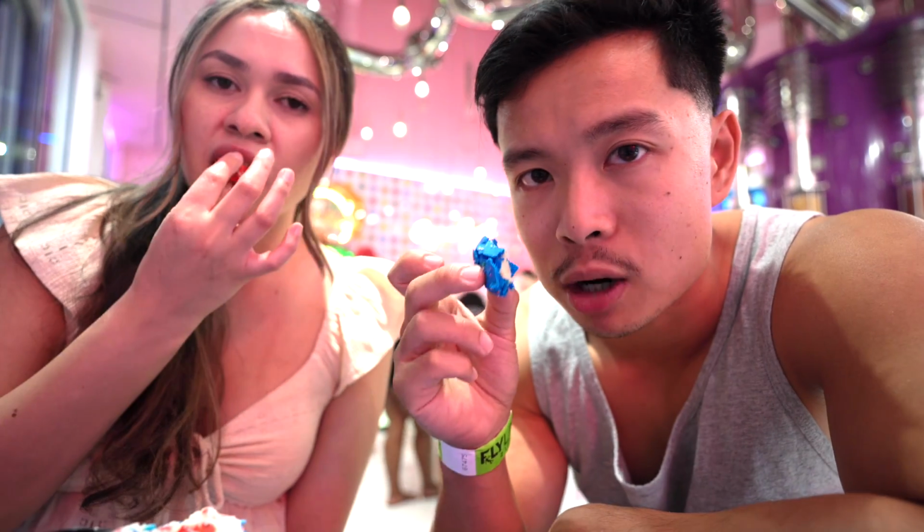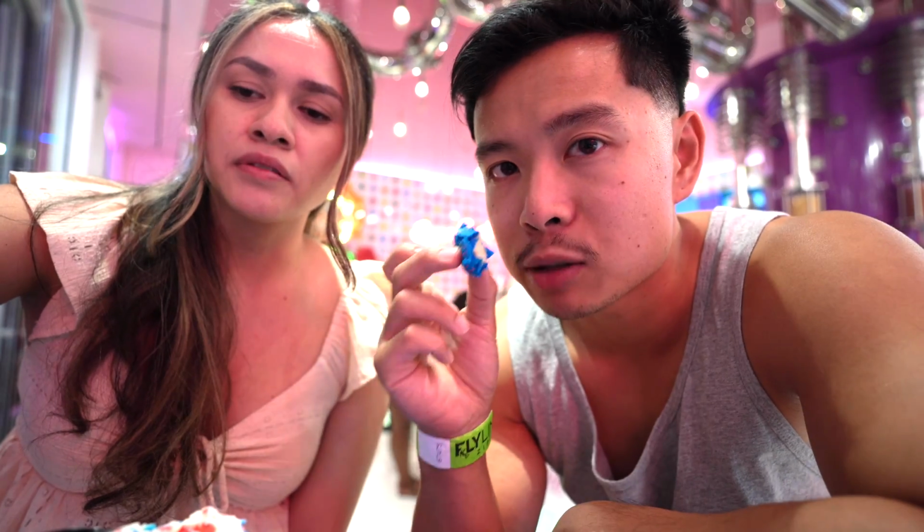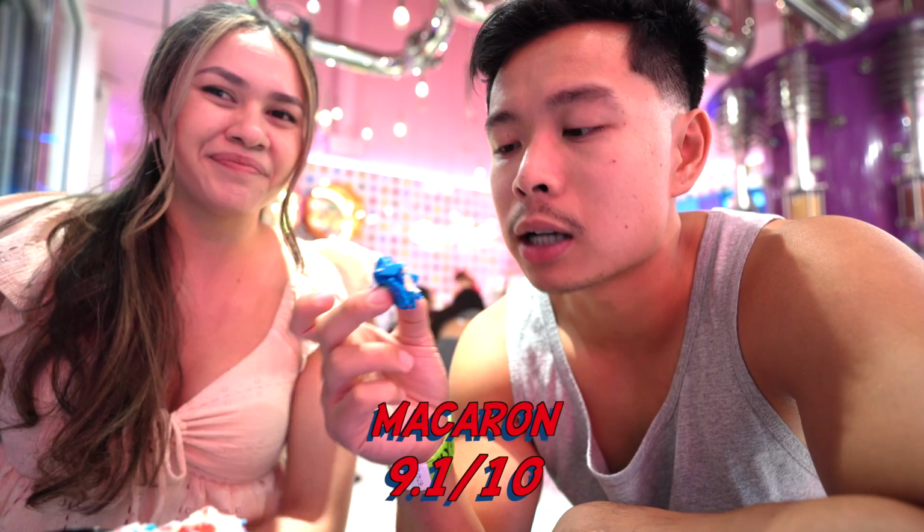So people come here just for the macarons, they'll buy the macaron. I give this macaron, as a macaron hater, a 9.1 out of 10. These are damn good macarons.